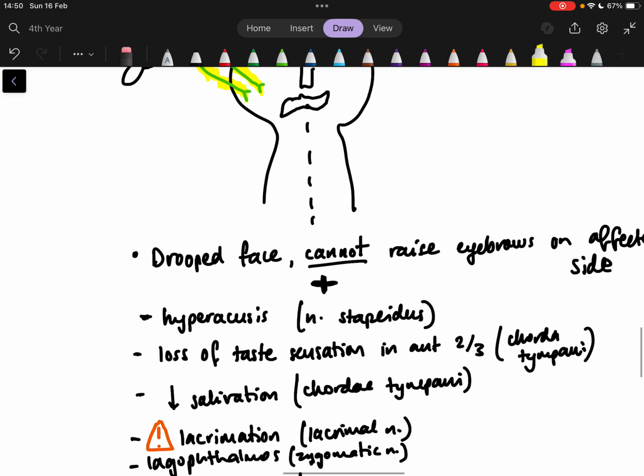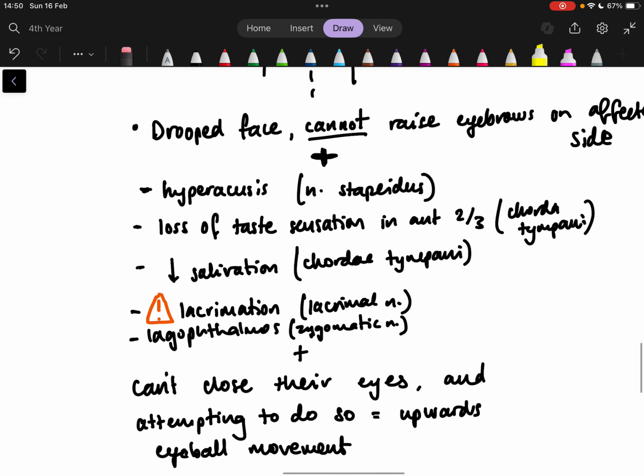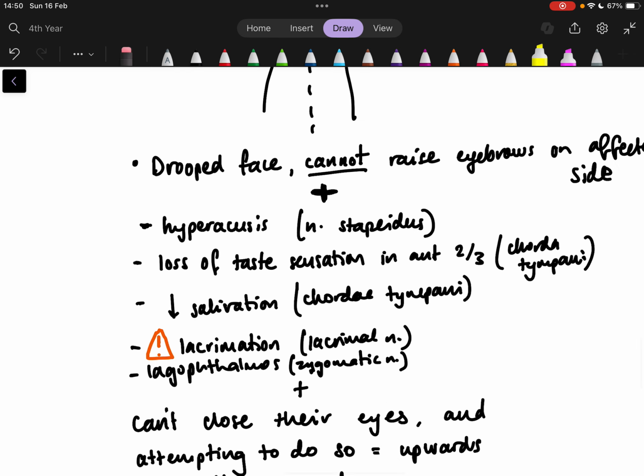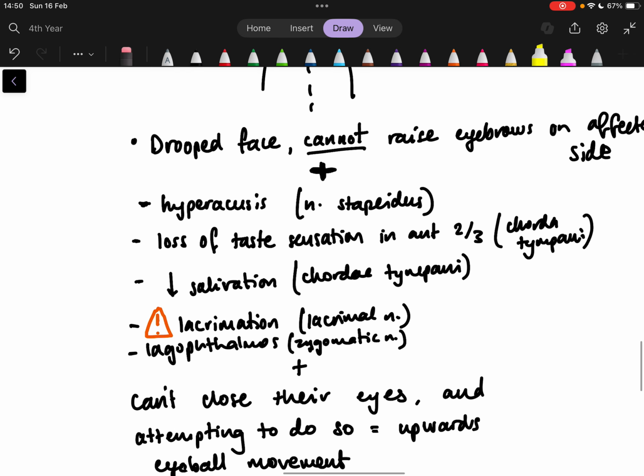They may get extra symptoms like hyperacusis, because again, the stapedius nerve is gone. You may get loss of taste and sensation because the chorda tympani is gone. Maybe some decrease in salivation, because I told you about the chorda tympani again, that's gone.